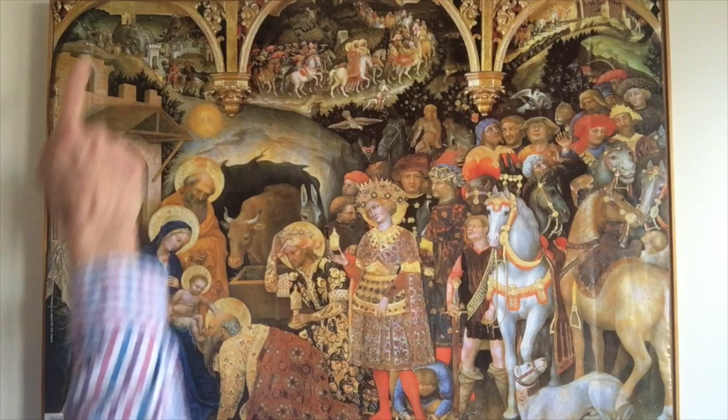So up here in the top corner, we've got the beginning of the story, three little wise men up in the corner here, and they are seeing the star, which sets them off on their journey to go and see the Christ child.